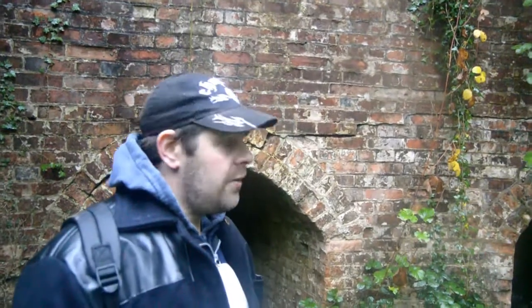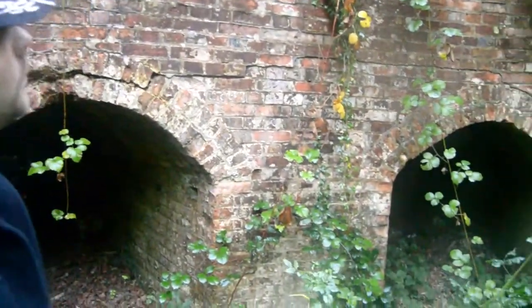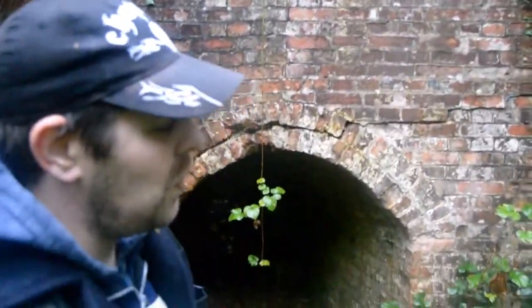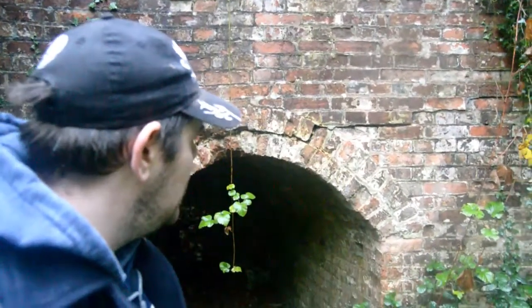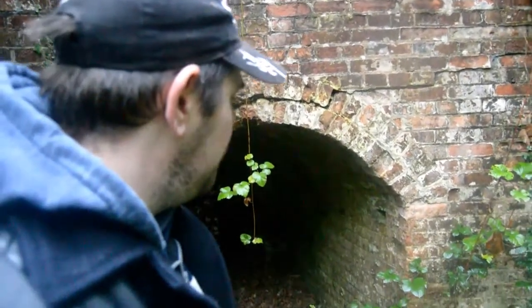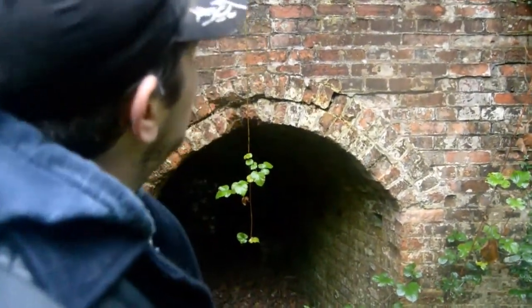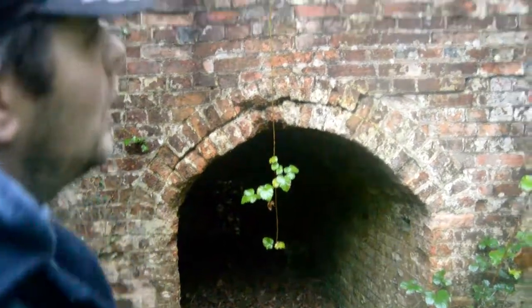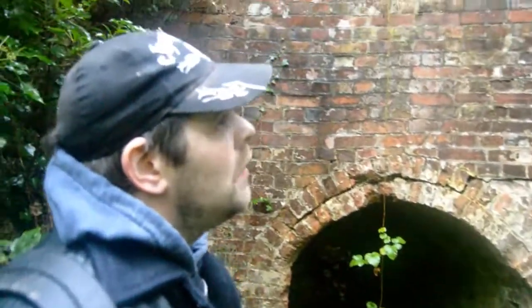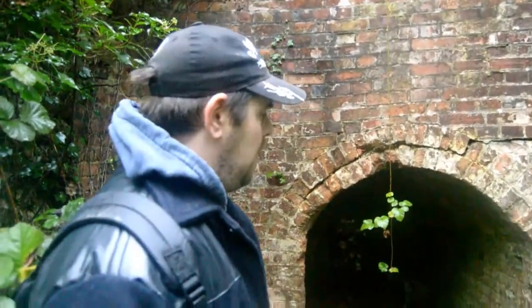Hi guys, we're at the lime kilns. We're at the east side lime kilns. I think they may be 1818, I'm not sure. Around Waterloo time, they might be Georgian or something like that, something around that period of time.